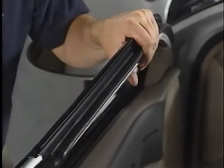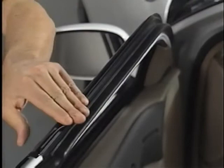One seal is attached around the perimeter of the door here. An auxiliary seal is part of the weather strip retainer on the door header. The third seal mounts to the body around the circumference of the door opening.